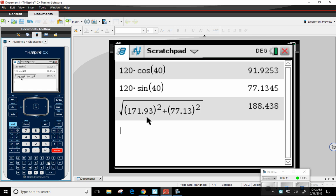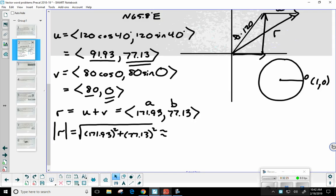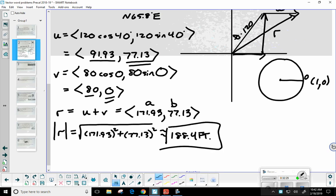The exact distance she should be. The magnitude of that vector we just found is the distance we found graphically, 188.4. Okay. Now, that's not the end. We still have to find the quadrant bearing, right?